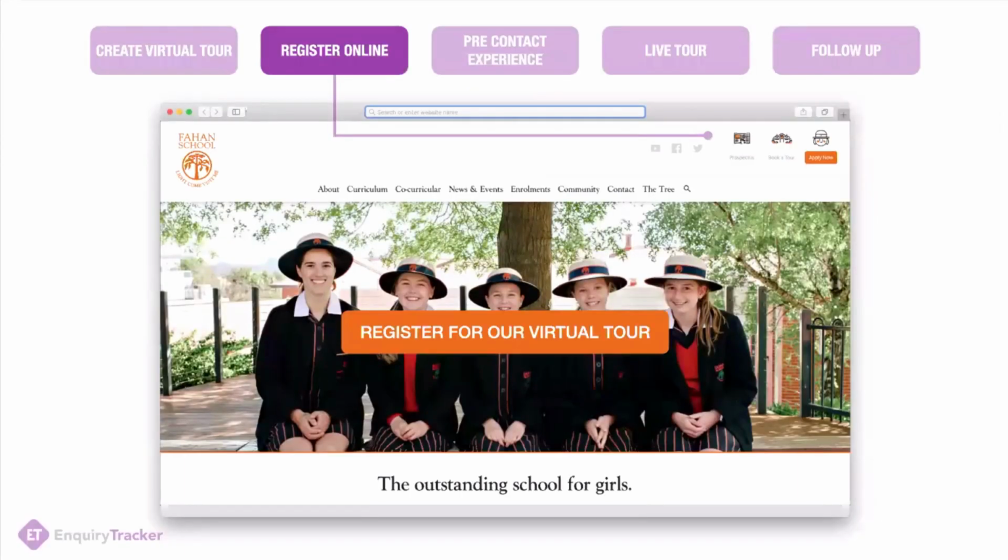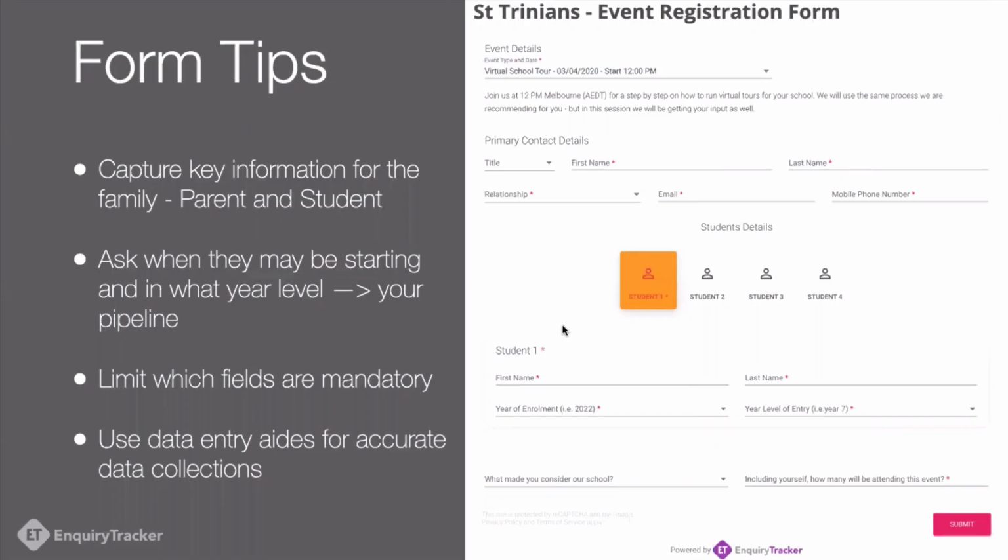So now that you've got your Zoom meeting scheduled and set up, you want to know how people go about registering for it. Remember Greg was saying, put it front and center. If I click one of the buttons here or click register for our virtual tour, I would then get a form to fill in. This is an Enquiry Tracker form. I will demonstrate this to you shortly.